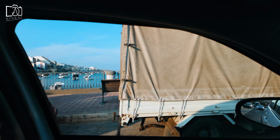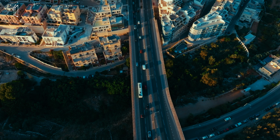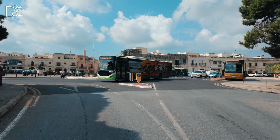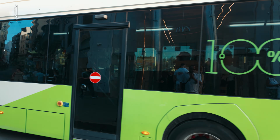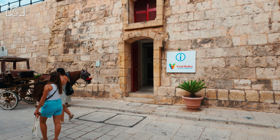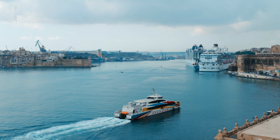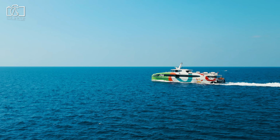Getting around Malta is convenient with various transport options available. Renting a car is a great way to explore the island at your own pace, but travelers should note that driving is on the left side. The public transportation system is efficient, with affordable and well-connected bus routes covering most tourist attractions. Many areas, especially Valletta and Mdina, are best explored on foot, while bicycles and scooters are also available for rent. For island hopping, ferries connect Malta to Gozo and Comino, offering a scenic way to travel between islands.